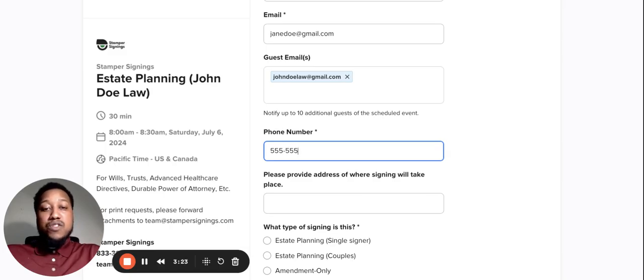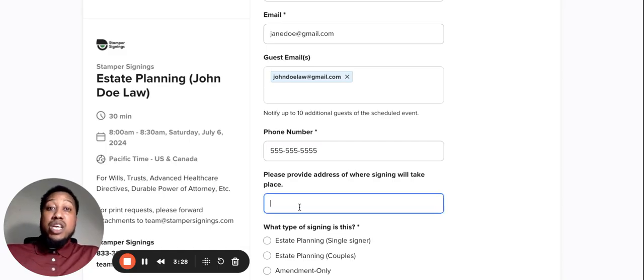So we're going to put the signer's phone number. That way we have that information on file. And then the most important part is we need to know the location of where the signing is going to take place. Because that way we can get a preferred notary in that location. So we're going to get a notary for 123 Main Street.